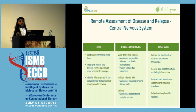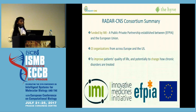The strategies of the RADAR-CNS project are first to devise a pipeline to implement remote patient monitoring using existing remote measurement technologies, and to devise a platform with a generic data management platform that can easily be extended to any disease area. RADAR-CNS is an IMI-funded project, a public-private partnership between EFPIA and the European Union, and currently there are 23 organizations actively contributing from different work packages.